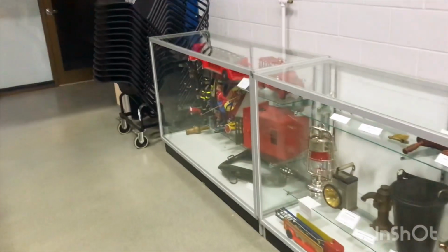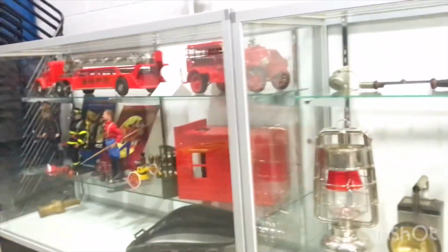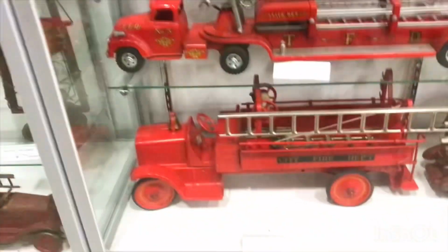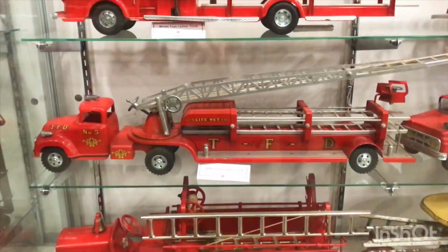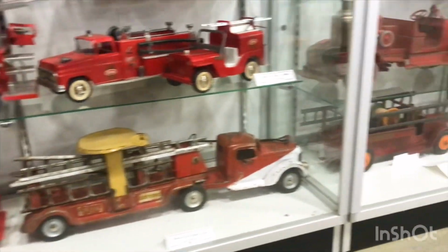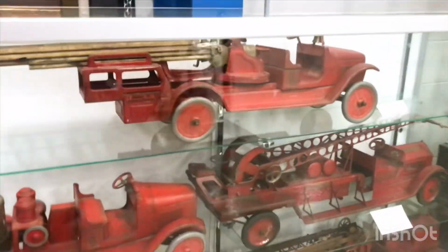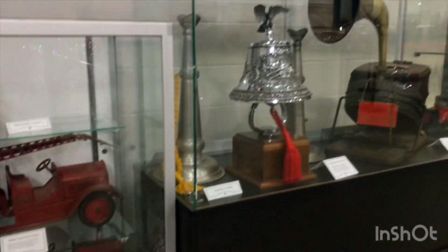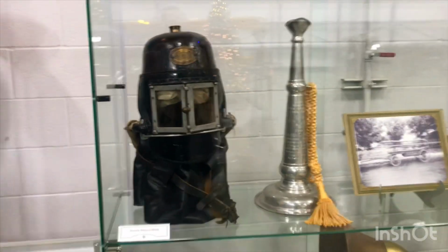And beside it, they have a really nice collection of vintage toy fire engines. And I mean, they got some old 1920s Steelcraft, 50s Tonka. Nice old selection of, if you're into fire engines and stuff in the area. Nice place to stop. Definitely nice. And then some old memorabilia from days gone by with the firefighters.